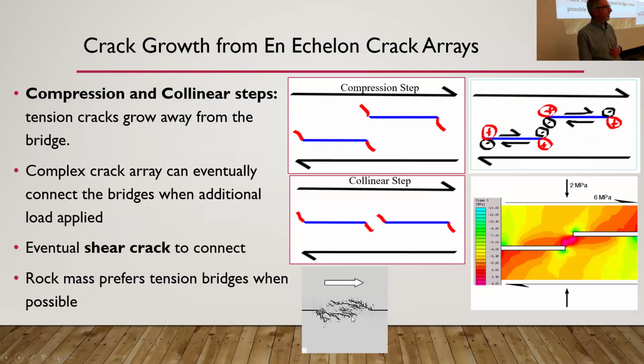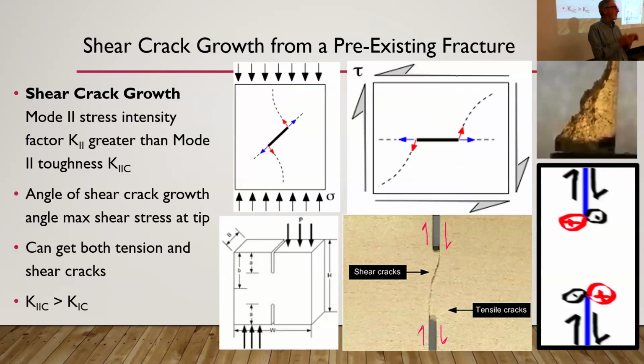But it's a more complicated thing. And we find that shear failure tends to be more complicated than tensile failure. You often get a rough surface. You also get shear cracks, so you can actually get cracks that grow in the shear direction. Again, this is like a more Coulomb failure.